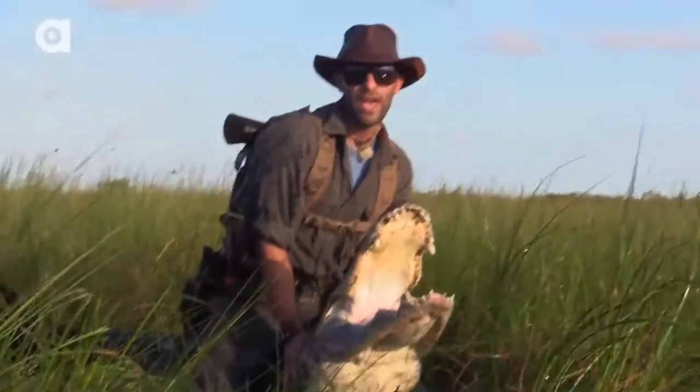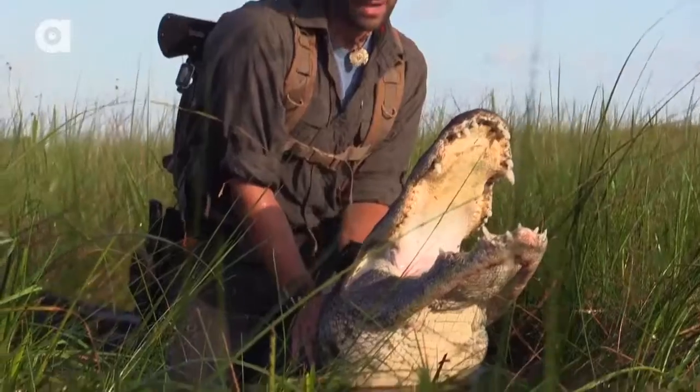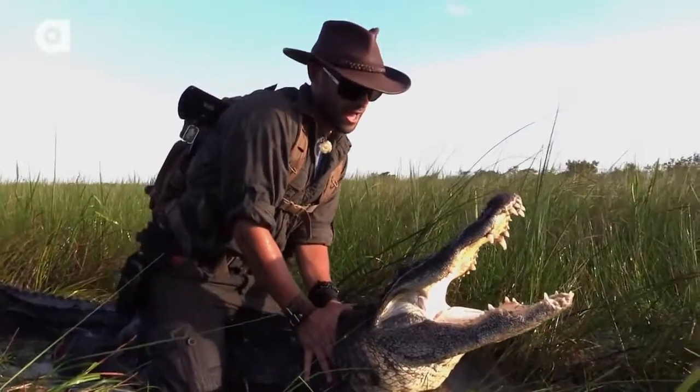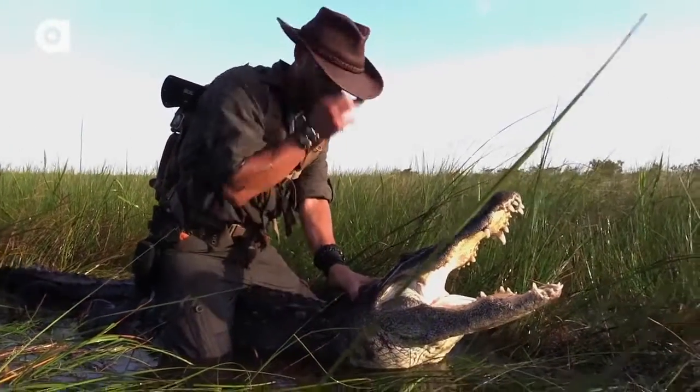Wow! Okay, you hear that hiss? He's not exactly happy to have me on his back. Okay, go ahead, you guys can get in a little bit closer. I think I've got him pretty well positioned. Kind of got him in a saddle lock here. All right.